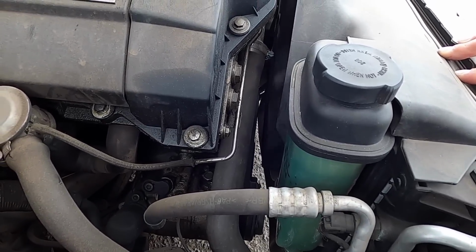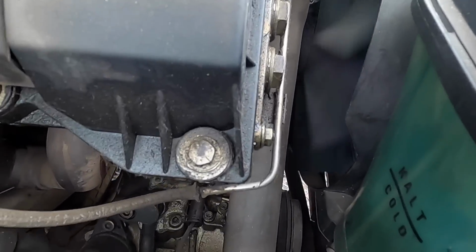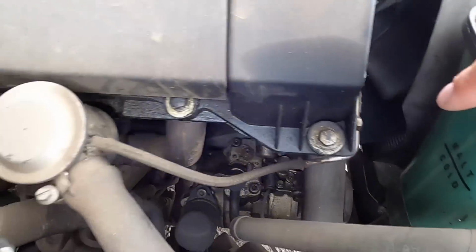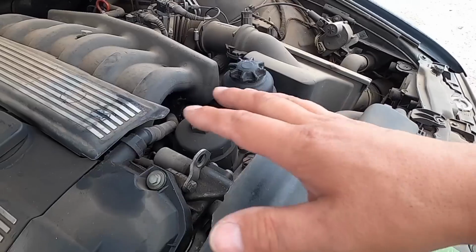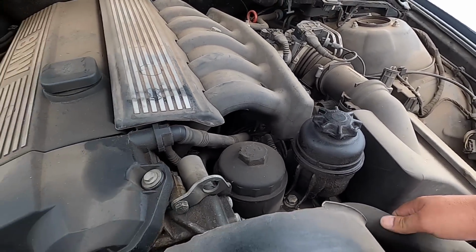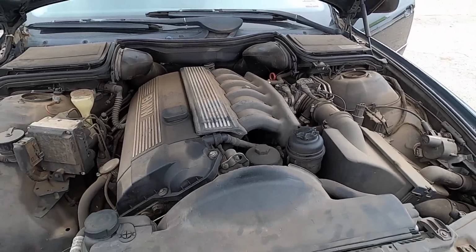I don't see the compressor kicking in. Nope. There's the compressor right there. There's the clutch. And it is definitely not kicking in. The engine's getting nice and warm. And I've actually got the European coolant for this at the house, so I guess we'll shut the hood.